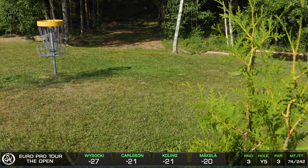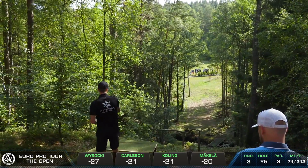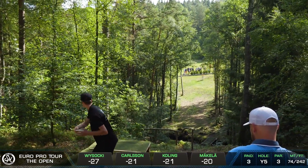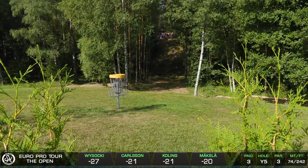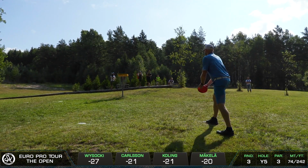And Väinö going with that PA3 that he throws so well. You can run this basket because you have logs that are protecting you from the OB. And the slight grade uphill behind the basket gives you that opportunity as well. I've seen people go for the ace, hit the top of the basket, and skip into the OB. Oh wow, that would be unfortunate.